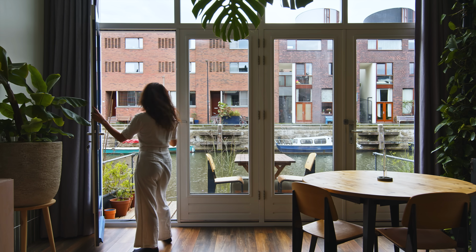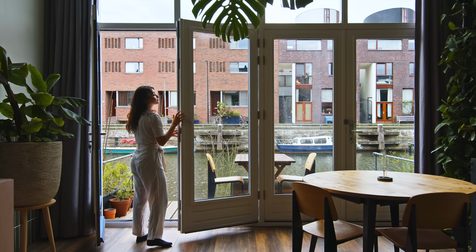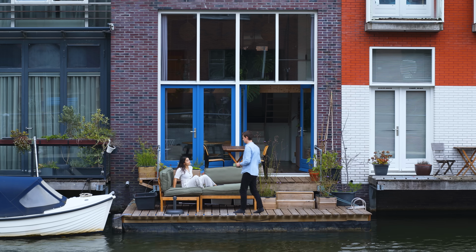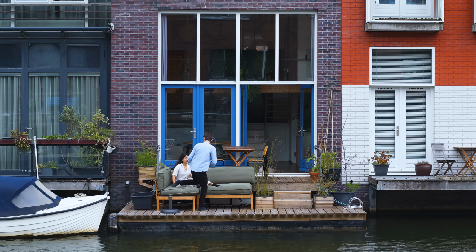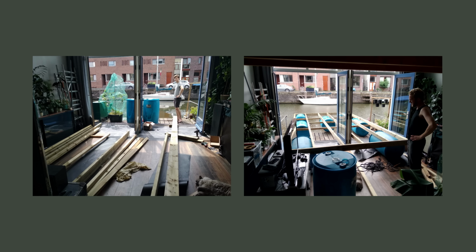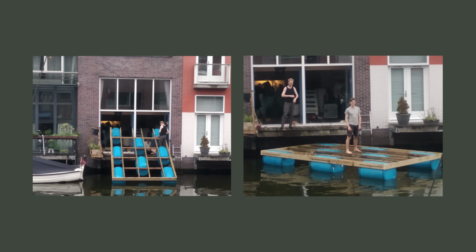We expanded the outdoor space by building a floating terrace. This was a very challenging build because we had to build it indoors, then partly disassemble it, move it around the central column and then reassemble it outside again.